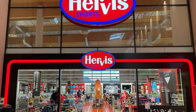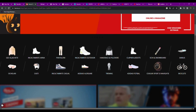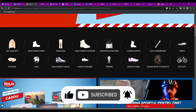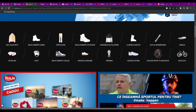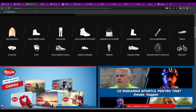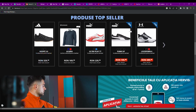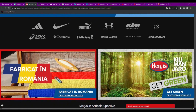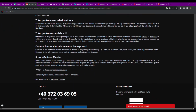All right, let's move to Hervis. Accept everything. I'm in dark mode. That's why you see the items appearing this way. All right, so they have clothes, shoes, and sports gear. So this is where you can find everything sportive. Hervis is one of the biggest shops that sells shoes and sports accessories.